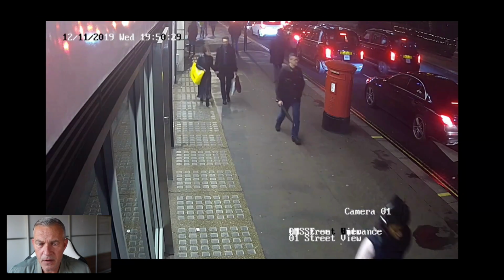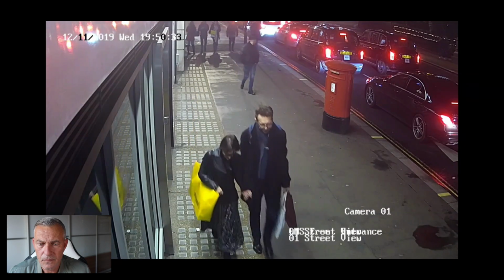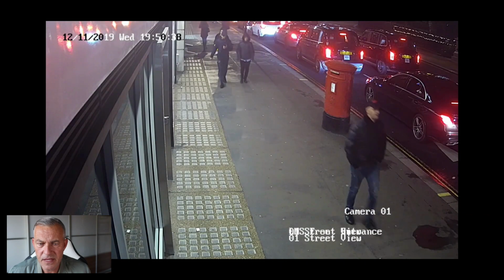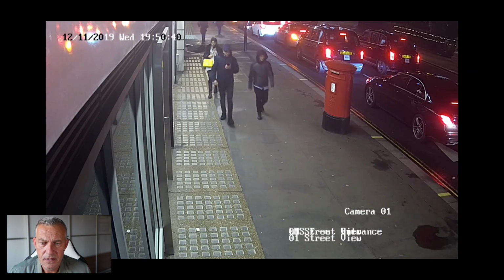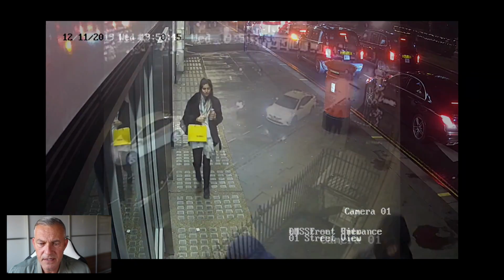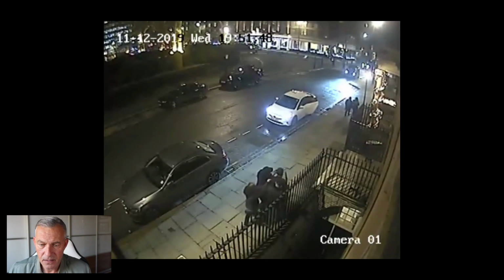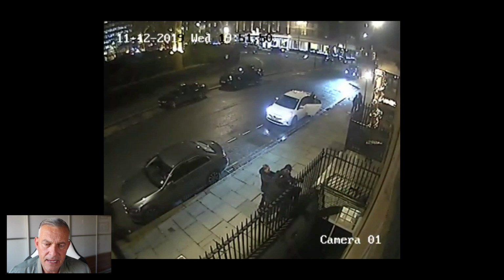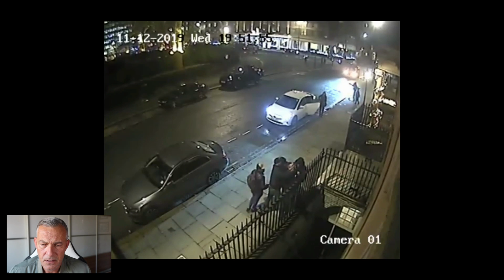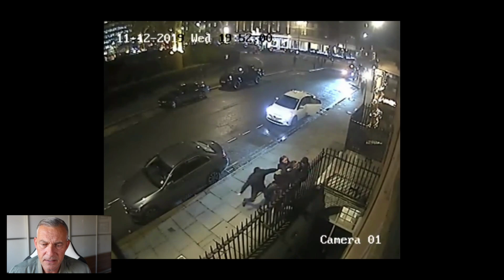Here comes Mike walking past the post box. There's one of them walking past there, because don't forget there are 4 of them. And there are the other 2 keeping in contact, as you can see on the phone, with their friend. And this is where the attack actually takes place. 1, 2, 3. Straight away on Mike, in comes the 4th guy. You can see they've got their hand over Mike's mouth and are manhandling him very roughly, and off they go.